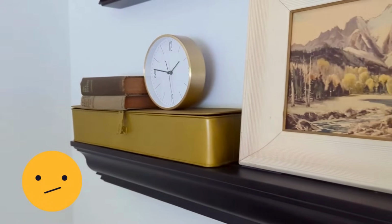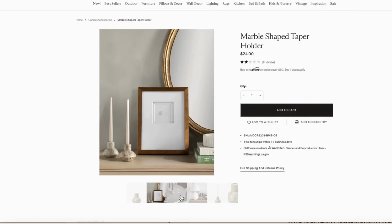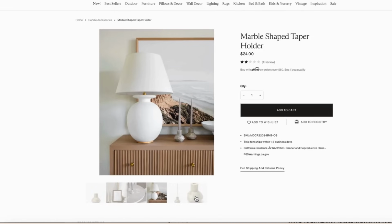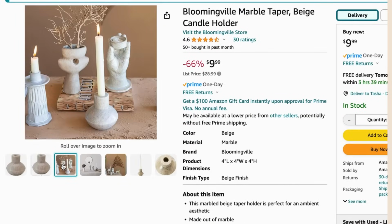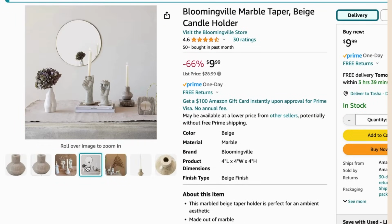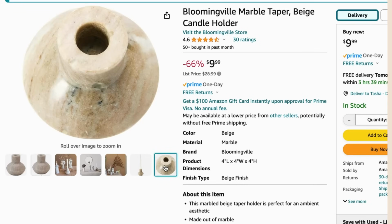The next item I want to take a look at is this marble shaped taper holder. So this is a very pretty marble candle holder. It's $24 on McGee & Co.'s website. It's just a really nice shape, a really nice color. It has a very modern shape to it, but I did actually find what I think is the exact same thing or very, very close on Amazon for only $9.99, so a little bit less than half the price.